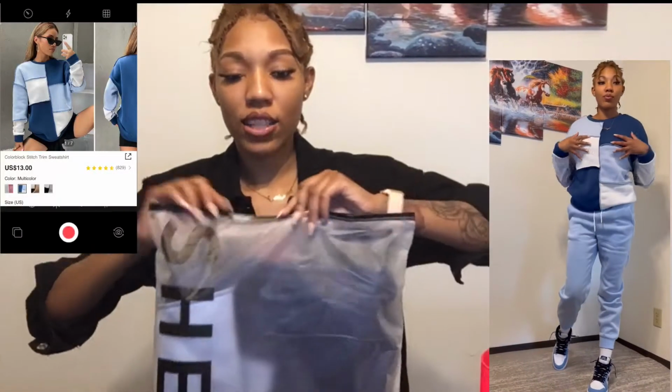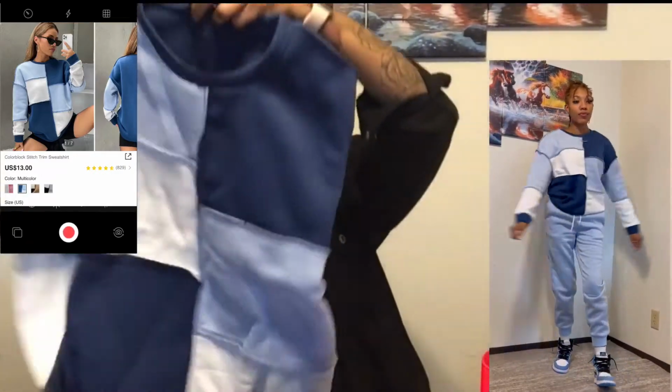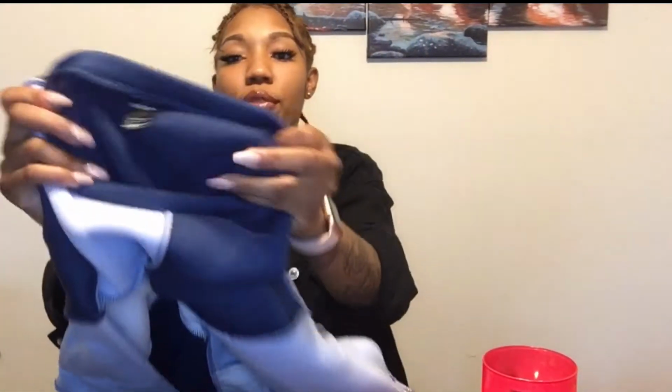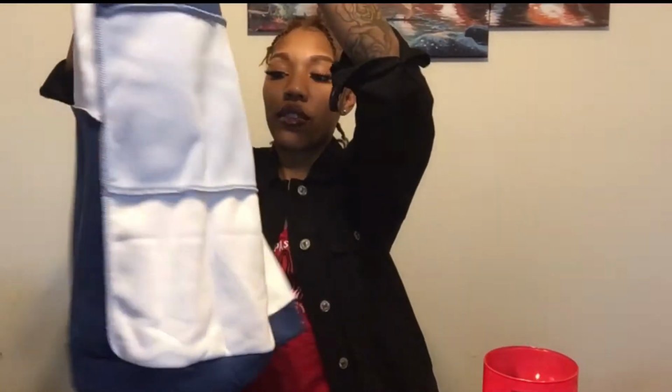The next item that I got is this color block stitch trim sweatshirt in a size small. Very cute. These also match my J's. Blue is my thing. You can see the material, it's just soft. I'm gonna be so warm this winter and fall. So cute.